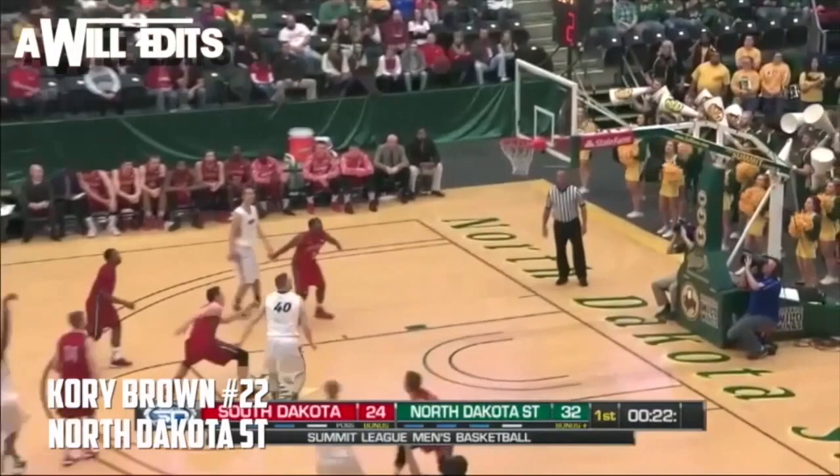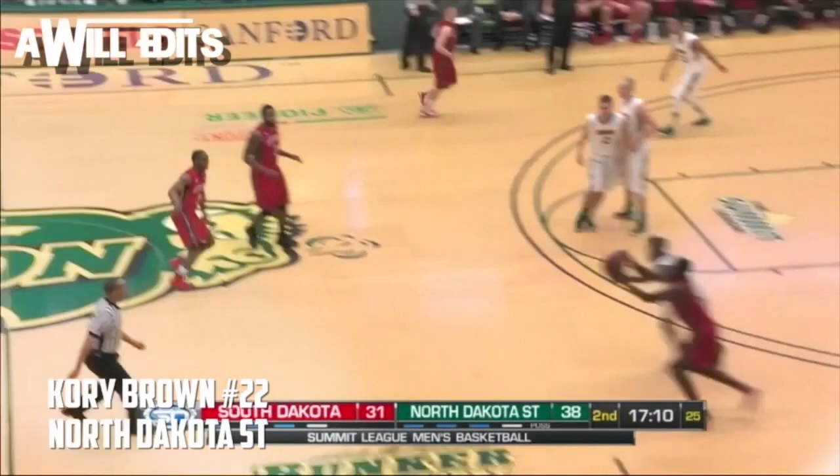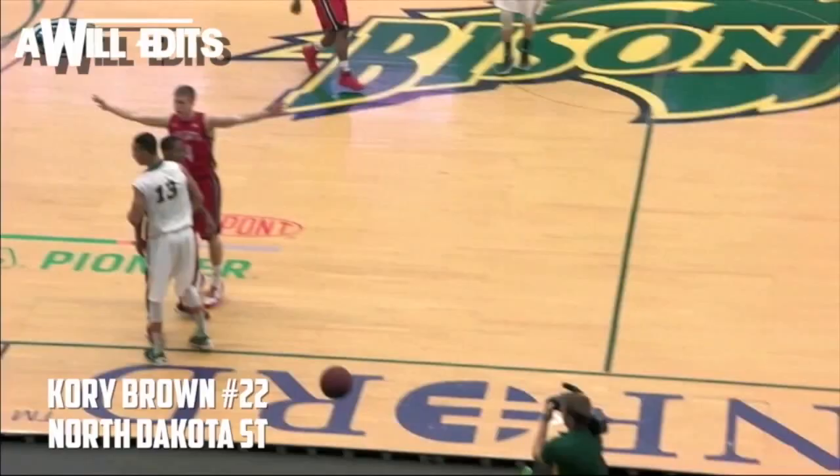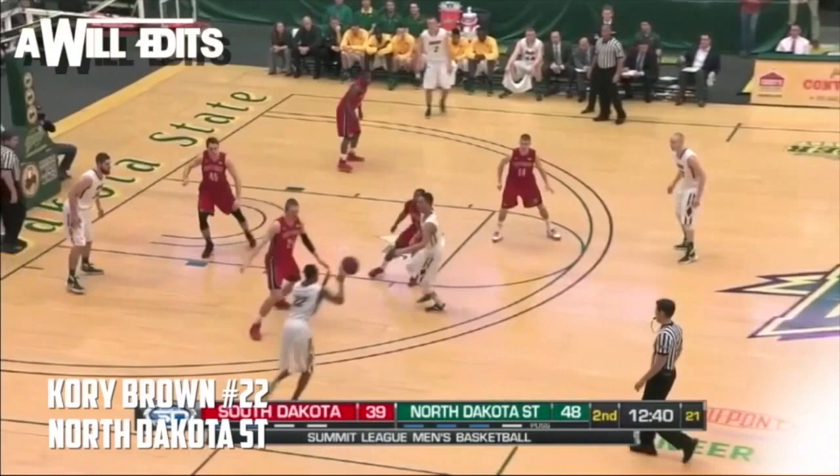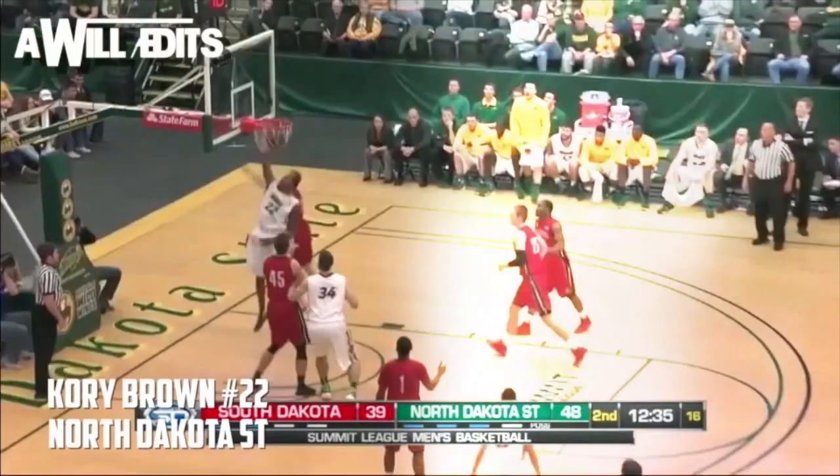Brown with the shot clock winding down. It wasn't going to be a foul on McClellan. He was in good position. Now Brown comes back, makes up for it, jumps the pass, and throws it down at the other end. Kory trying to take North Dakota State out of rhythm offensively. Jacobson, nice look inside. Brown throws it down.